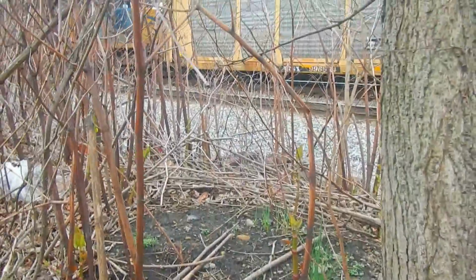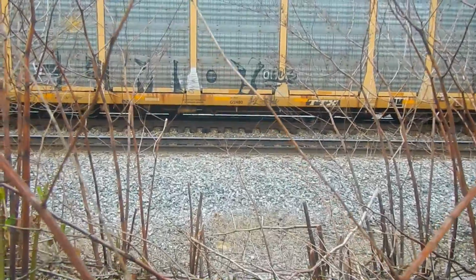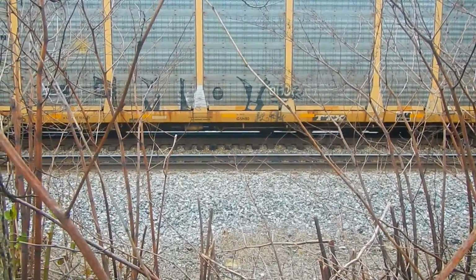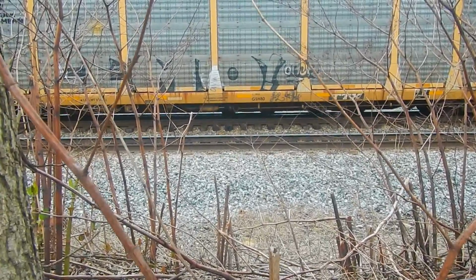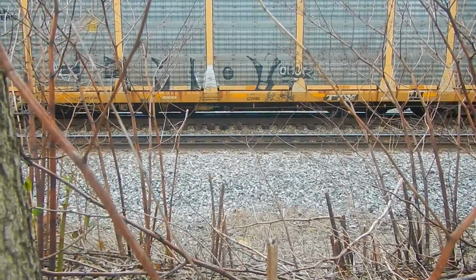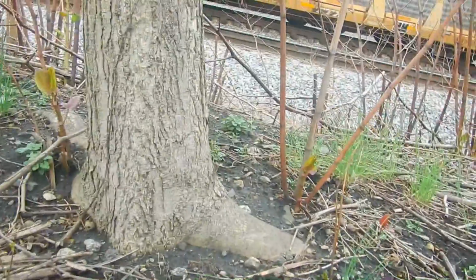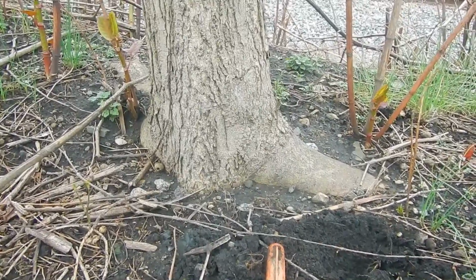Now I want you to realize, watch underneath that train there. There's a train on the other side of that moving. Look how quiet it is until it bumps. If that's coming at you at 25 miles an hour, trust me, you're not going to hear it until it's too late. So don't play on the tracks, children. It's not a good place to play.